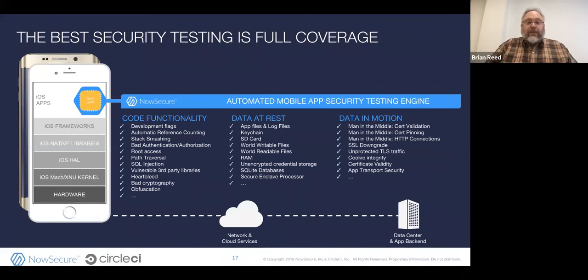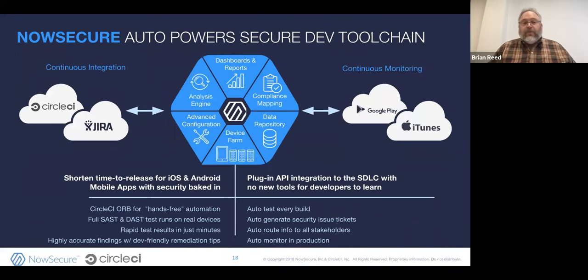When security guys look at it, they're like, hey, this is awesome. This covers everything we need and maybe even more than what we're doing today. So NowSecure plugs into the dev tool chain, into CircleCI and Jira for the pre-production process. It also plugs into Google Play and iTunes. So when you're building apps for public use and deployment in the global markets, we actually monitor it in production as well. And so now we're able to help you build security in and really collapse that time cycle.